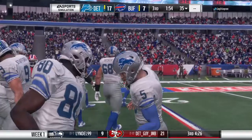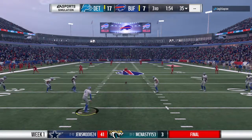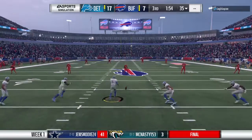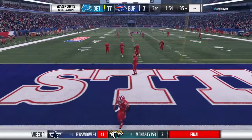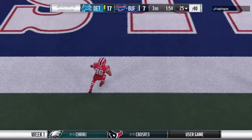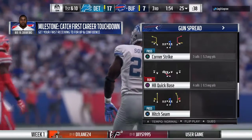Took them a dozen plays, though. Work with me on this one. You know what I'm about to say, right? Bend but don't break. That's what came into play here for the defense. 12 plays were run at them. They only gave up 3 points. In a lot of ways, that's a win for the defense. And this will not be returnable. It's out of the back of the end zone for a touchback.